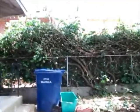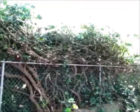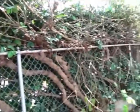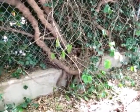A couple weeks ago, Jason took the chainsaw to this monstrosity. It's a great big, it's just the creeper vine, I think, but look at how big and massive the system is on that.